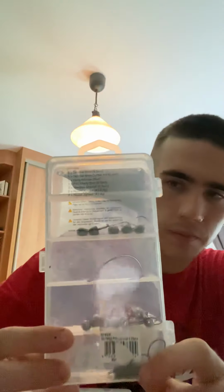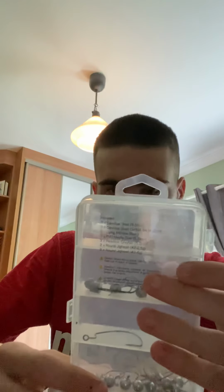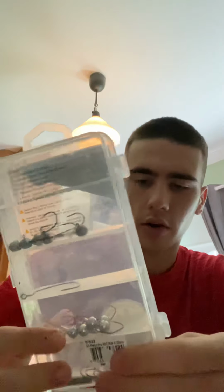I have a box here. We came with a few perch lures, a few cannibal shads and that. I use this box now as a terminal tackle box. So I have my jig heads, my 3 gram jig heads, my 4 gram jig heads. I have weedless hooks in there. I have my drop shot gear. Very good to have a box like that.